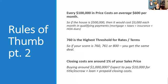Let's talk about part 2 of that. Now, these are some general ideas: every $100,000 in price costs on average $600 a month. So if you're buying a $500,000 house, it costs about $3,000 a month. If you say, gosh, I want my payment to be $1,200 a month, that is a $200,000 house. Very easy peasy. Again, general ideas. The amount that you put down can change it. There are going to be different parameters. This is easy peasy general ideas.